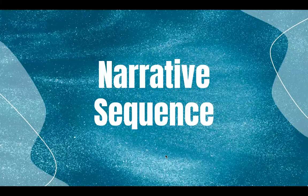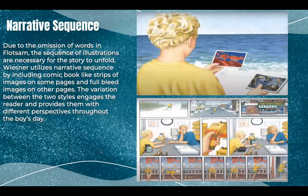Narrative sequence. Due to the omission of words in Flotsam, the sequence of illustrations are necessary for the story to unfold. Wiesner utilizes narrative sequence by including comic book-like strips of images on some pages and full bleed images on other pages. The variation between the two styles engages the reader and provides them with different perspectives throughout the boy's day.